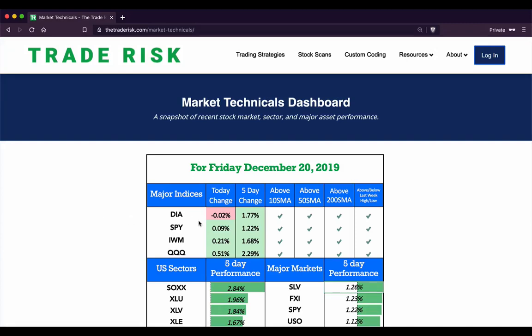Major indices all on the day were higher. We did have ex-dividend dates today on the S&P 500, I believe the Dow as well, but both the SPY and the Diamonds here are a little bit skewed to the downside.